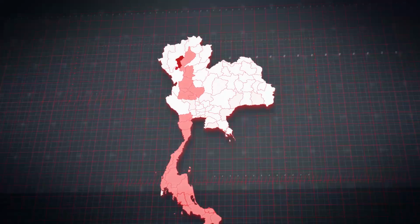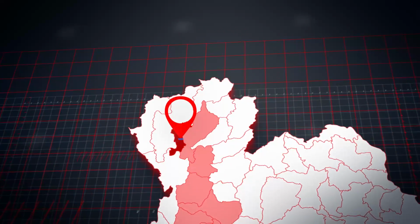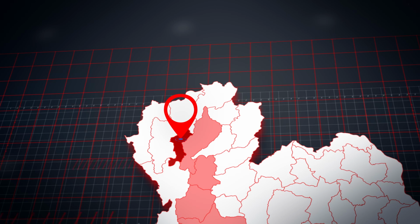Today I'm going to check out and drive to Lamphun, which is a very small province in between here and Chiang Mai, and then we'll do Chiang Mai and Chiang Rai, Mae Hong Son, Tak, and all of the other northern provinces, as well as plenty more to come in this road trip with Dreamy and I.